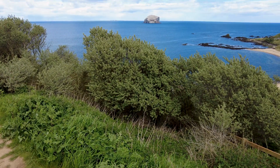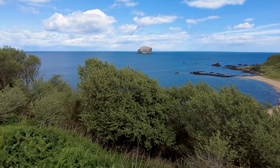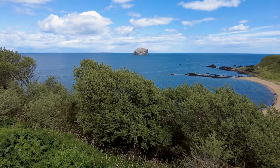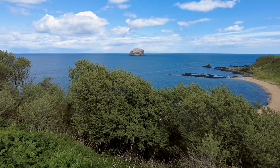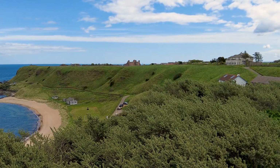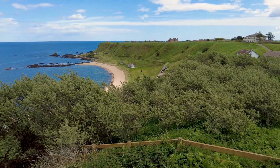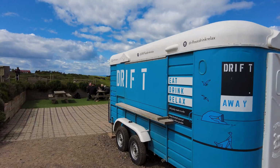Out there, we've got Bass Rock, that famous breeding ground for all sorts of seabirds, including gannets and puffins. And just over there, you can see Tantallon Castle. And actually, that's a pretty nice beach just down there, isn't it? Let's get some coffee then, take a look inside.